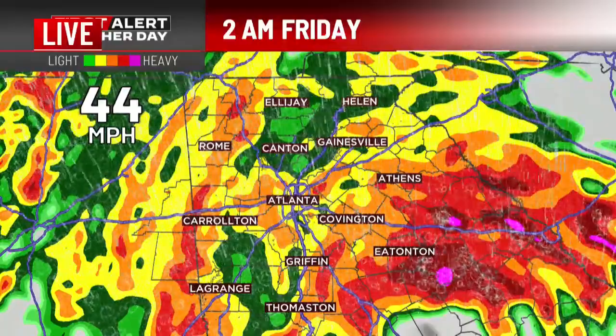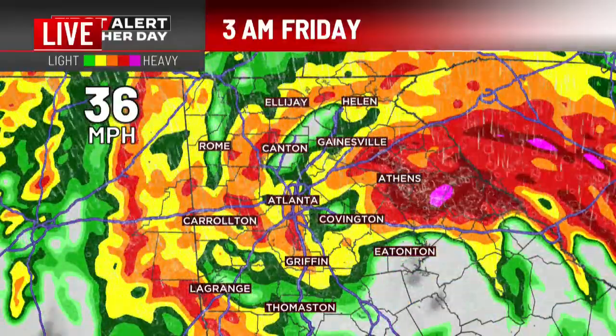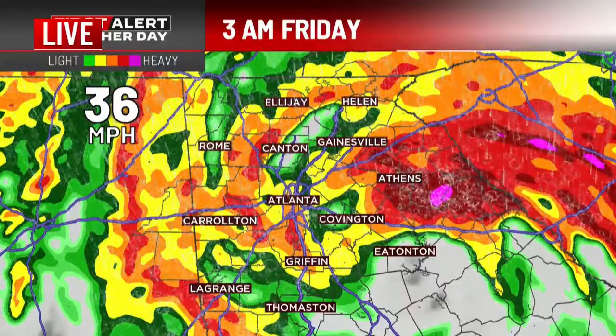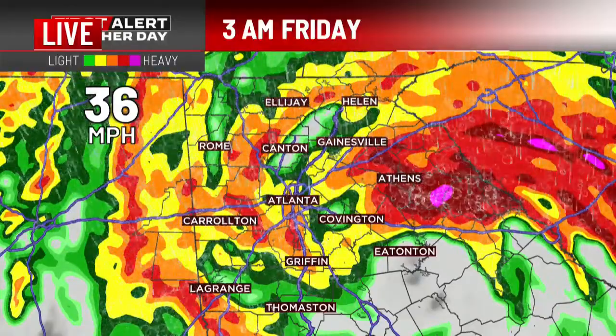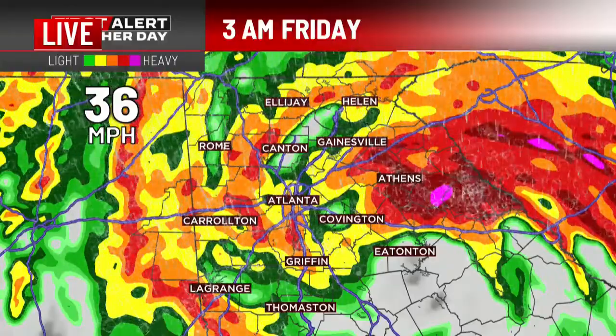This computer model has a track that's east of Atlanta. You can see it because I have Eatonton in the clear right there. So if you look at Eatonton on the map, notice how just to the north of it, you have very heavy rain. But in Eatonton, you have this kind of hole. That's where the center of the tropical storm is projected to be by this computer model.